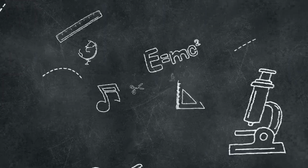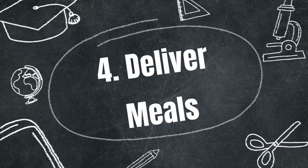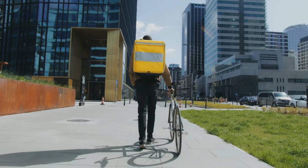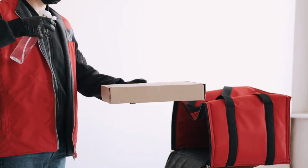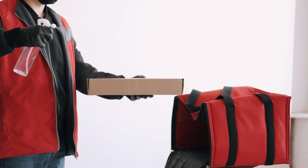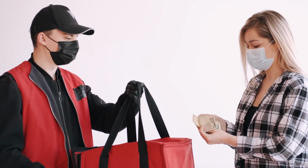Number 4. Deliver meals. Do you have a car, bike, motorcycle, or scooter? If so, you can make money as a delivery driver. DoorDash is an on-demand delivery service that allows you to deliver restaurant meals. The company says you can get paid $23 per hour while on a delivery.